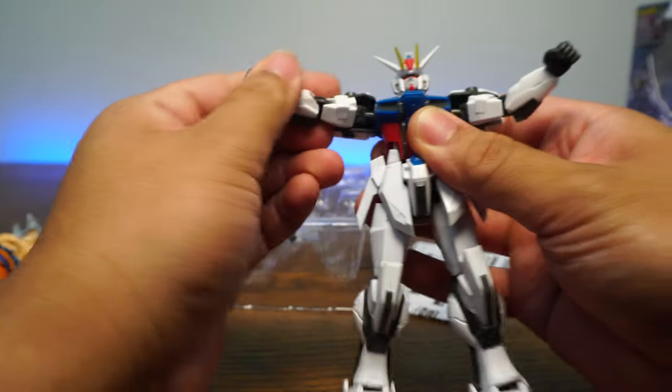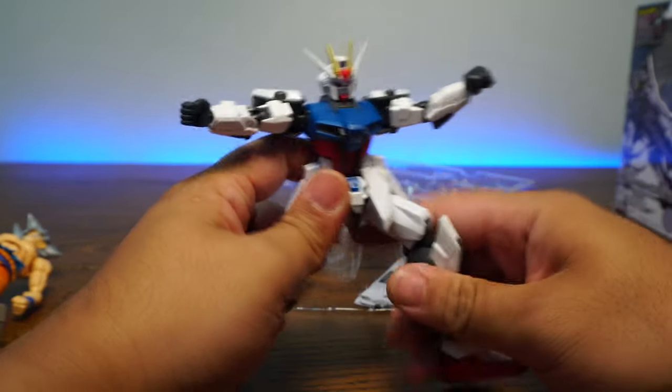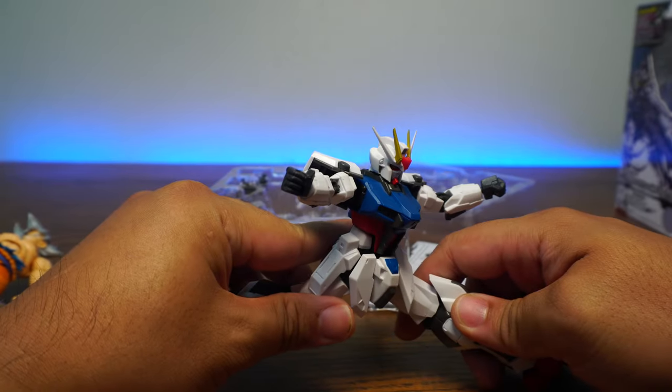Sure, why not? Same range of motion. Looks like he can give you a nice big hug, or he can kick you, or he can sidekick you, or he can knee you with that double-jointed knee. Can you do some splits? That's as far as he goes.